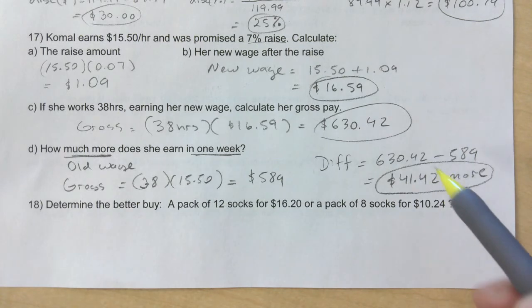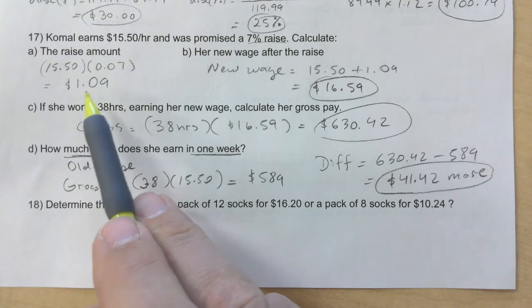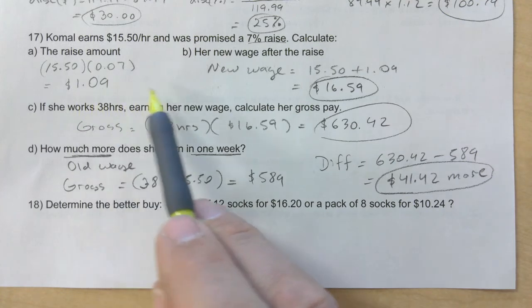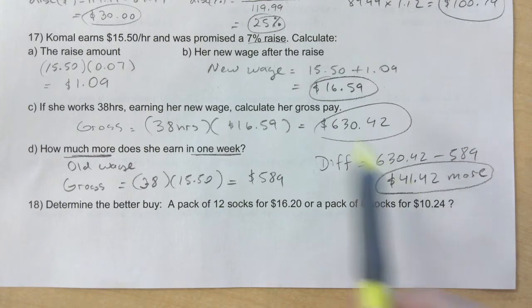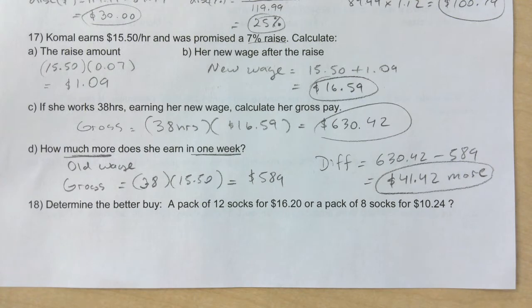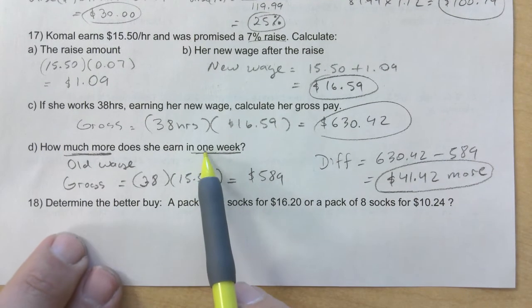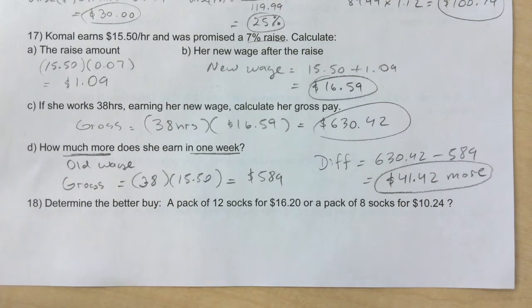Anybody know how else to come up with this? Or if you're wondering, you could have multiplied the 1.09 times 38 and then you get the difference right away, right? Because you are making this much more every hour. So 1.09 times 38 is 41.42. Okay, that's another way of doing it. So this question would have been worth 2 marks. Then you know, okay, there's more than just subtracting or multiplying or doing anything like that.